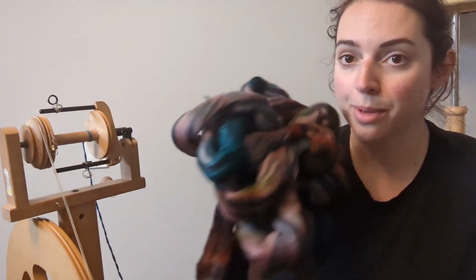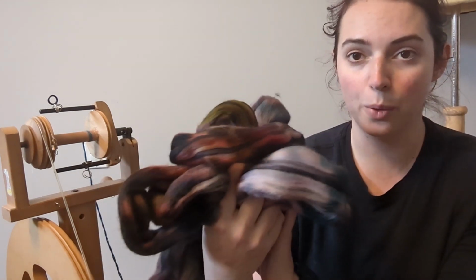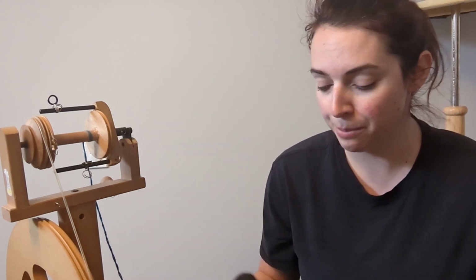So I'm going to make a 2-ply from a center pull ball with a long sort of backwards draft. This is combed top, and like I've said before, my opinion is the fiber prep more than the spinning style will determine your finished yarn. So we'll be in sort of a worsted, semi-worsted kind of place with this fiber.